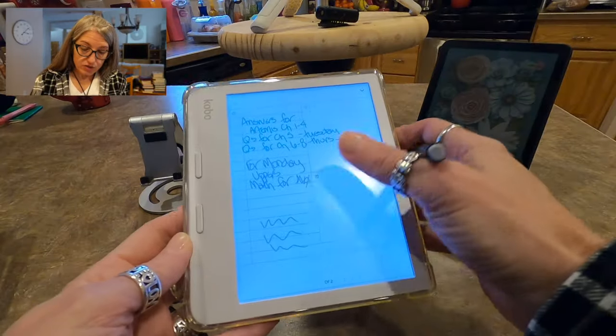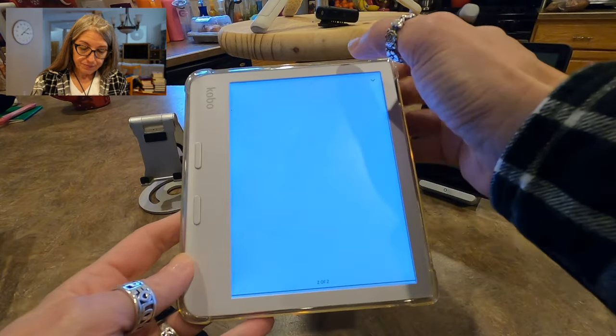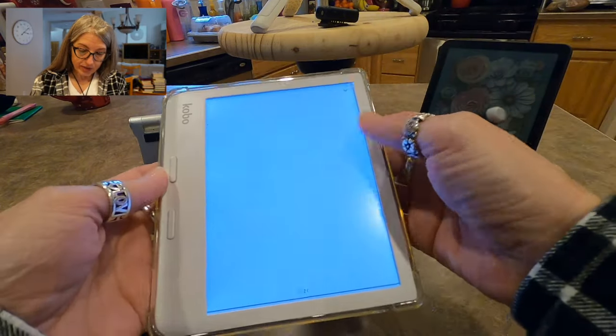So if you're interested in a tablet you can write on as well as one you can read on, I mean, that might be something to think about for this one. I don't use it that way because I have a Supernote that I use literally daily. Like I use it all day long, every day. I've used this only to test out the writing capabilities, and they're pretty good. I like them. But again, I don't use it as a writing tablet only because I have a different tablet that I use. But it does have writing capabilities.